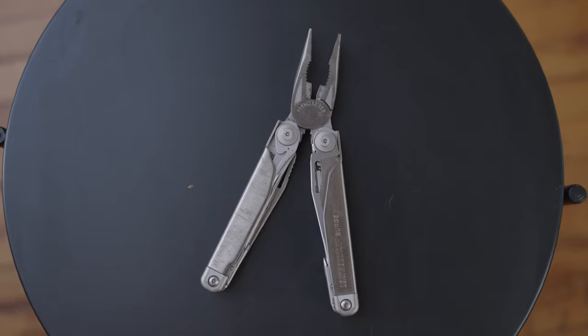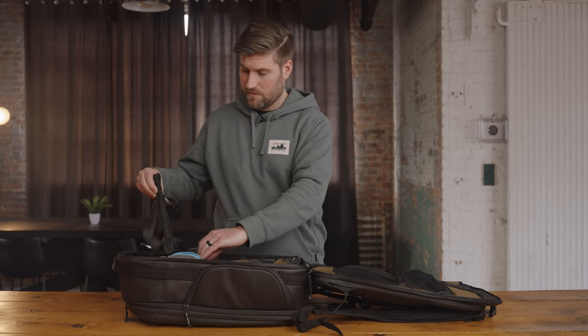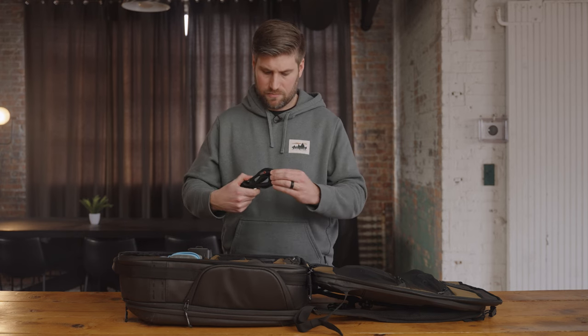I've had this thing forever, but it has everything I need on it in case anything gets stuck or need a screwdriver or anything like that. So I keep that down here. Like I mentioned, the Peak Design camera clip is great for clipping on the camera and going hands-free at any time. But if I do want a strap, I have the Peak Design slide light strap. This is great because it's thick enough for most cameras, but not so thick that you feel like you're wearing a seatbelt.